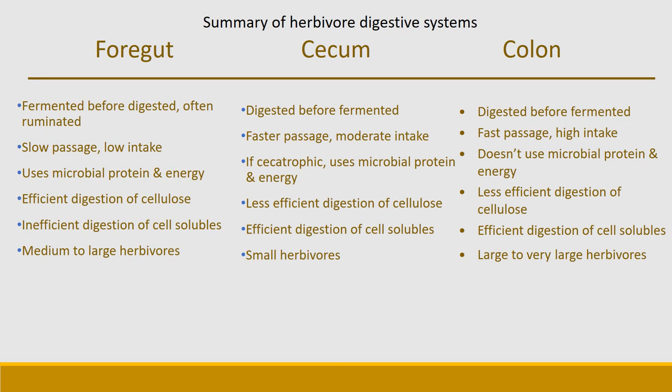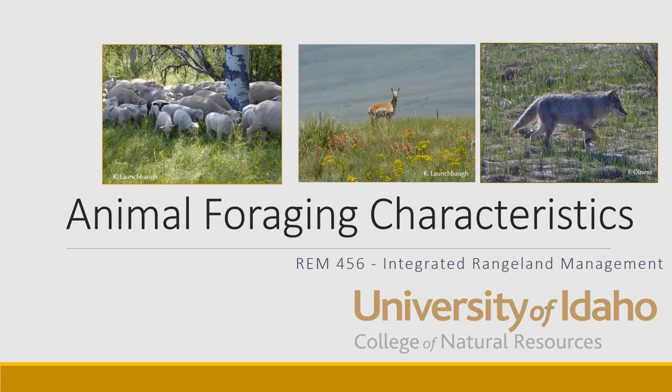And the colon fermenters tend to be really large for the same reason. They don't digest as well. If you look at horse feces, you can often see whole strands of hay. If you look at a sheep, it's very finely ground. They're digesting it better. And so the quality of food, usually the ruminant is eating moderate to lowish quality. The cecal is going to eat high quality, and the colon feeder usually can do well on really low quality food. So that kind of sums up the main interactions between body size and digestive systems of a herbivore.